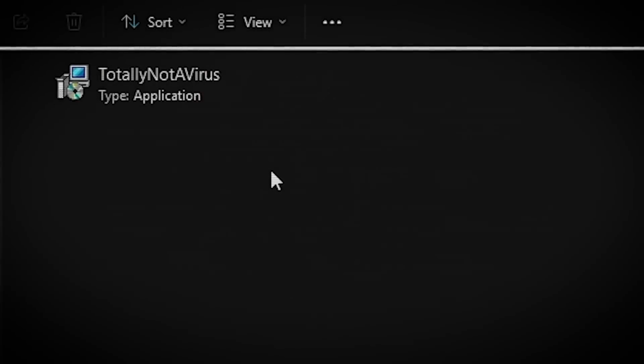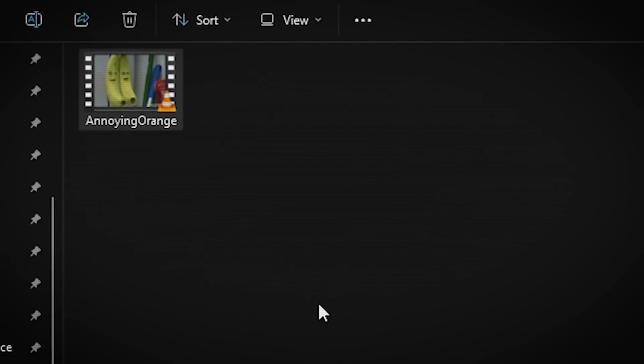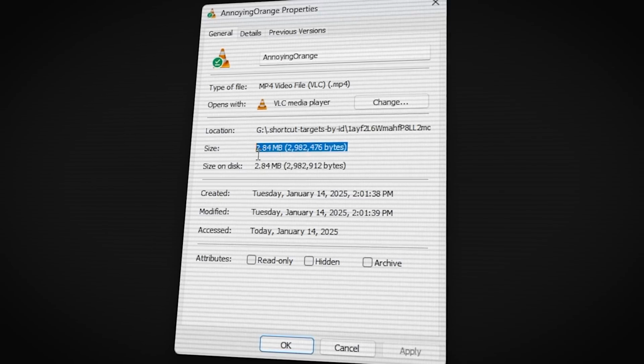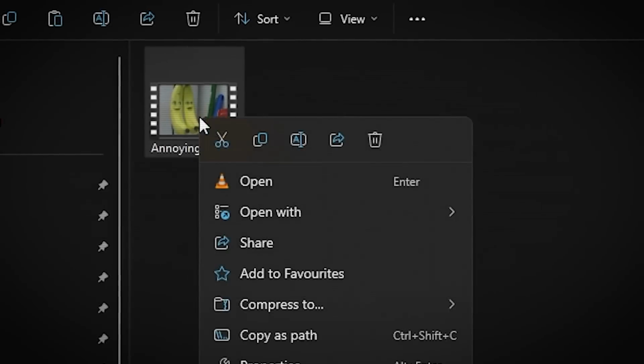I'm sure we all understand the fundamentals of how a file works on your computer. For example, you download a video off the internet. That video gets saved to your hard drive and takes up a certain amount of space within it, depending on the file's size. You can then view that video as many times as you want, and that space remains occupied until you decide to delete it.